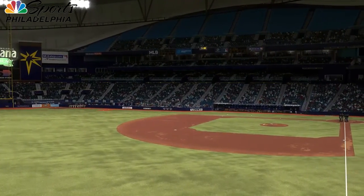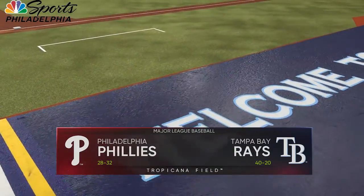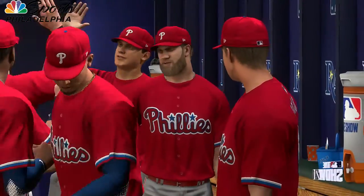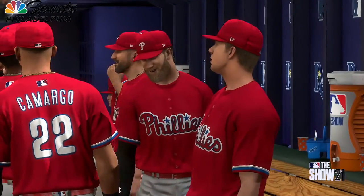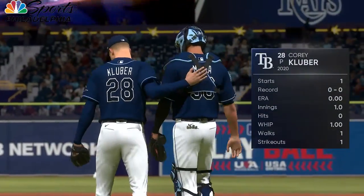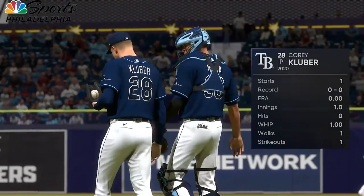In St. Pete, a good one on tap for you this afternoon between the Philadelphia Phillies and the Tampa Bay Rays. Interleague baseball comes your way next. Corey Kluber is ready to go as he'll be on the hill for Tampa Bay. Dan Plesac, what do you got?